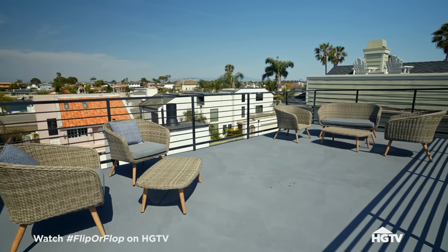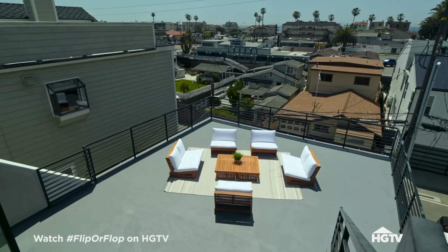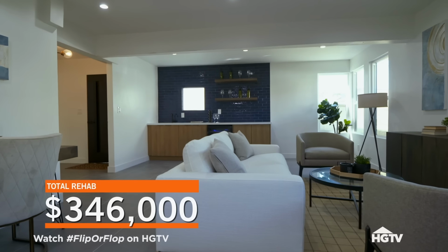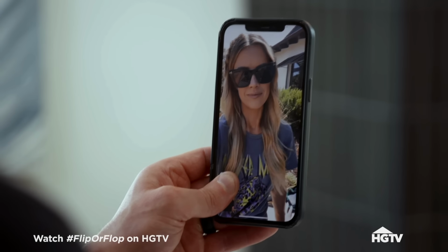All right, well, speaking of price, what are we gonna list this thing for? I have no idea. So we paid $925,000 for the house. Originally, the remodel we thought was gonna be $200,000. We ended up spending $346,000. Yikes. Yikes is right. So after staging, commission, closing costs, all in, we have a break even of $1,321,000.